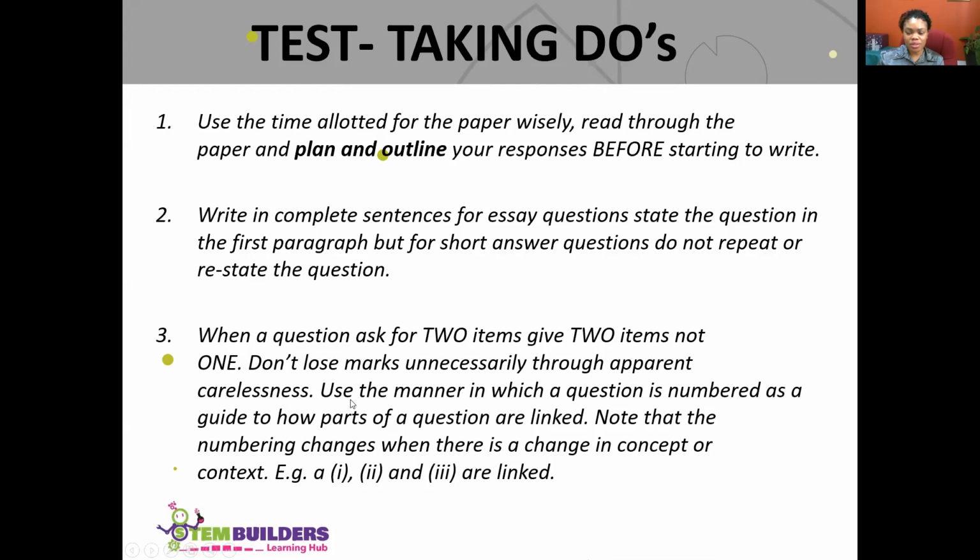And look for cues in the question as well. If there's a plural, especially for the multiple choice, you may need to choose more than 1 option. Ensure that the entire option that you choose is correct and not just partly correct.